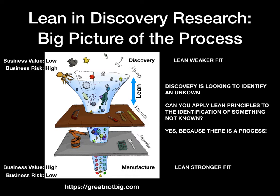If you look at the business value at the discovery side of the pharmaceutical business, our value is low because nothing that we're going after is marketable. Also, what we choose to go after may never be discovered in a way that goes through the heuristic process to become an algorithm or become a product.